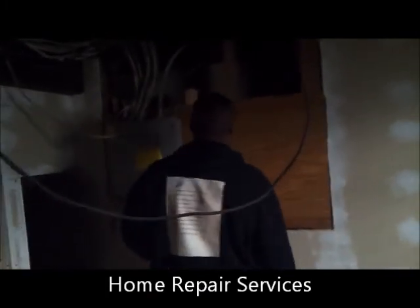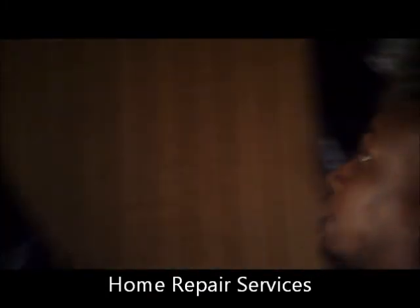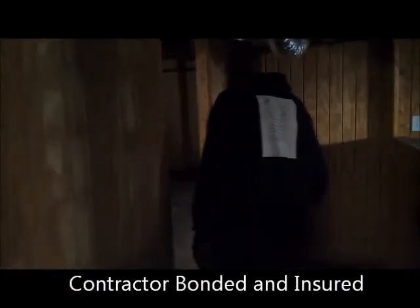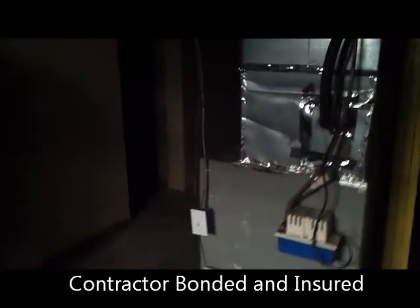Good deal. Electric's still here. It's a good thing electric's here, because that's usually what thieves go for. I can't believe it. Furnace still here. Yep, all the metal's here. Let's see if they took the furnace. Wow, furnace is still here. I'm shocked. Okay, high water tank. Beautiful, guys. You guys dodged a bullet.